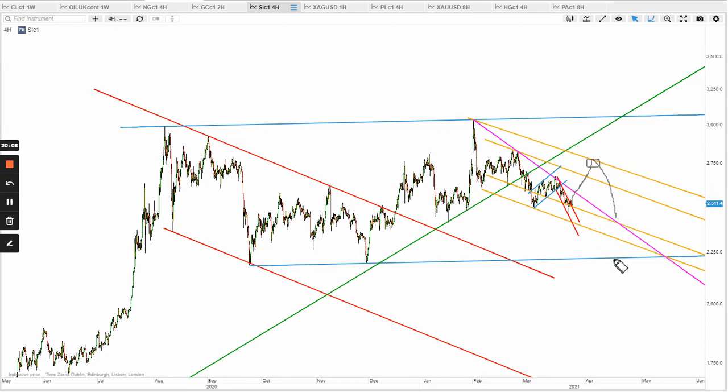The only way I would turn extremely bullish would be if it gets here and then bounces, or if it gets here and then breaks out. So I wish I could buy it at 22, but I doubt it's going to get there.